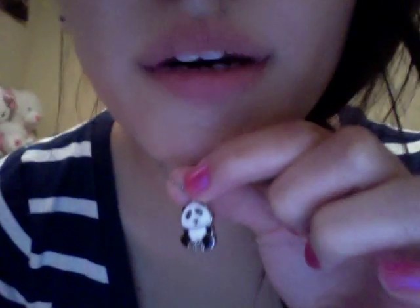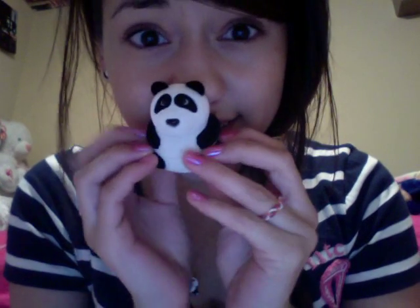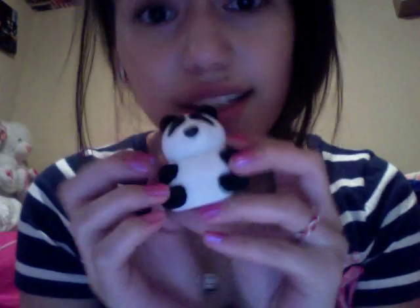Oh, and I also got this necklace. Gio bought it for me. It's a little baby panda with two hearts on its feet. And it came in this little panda container. Isn't it cute? He got it in Chicago when he went, because I didn't get to go. But, yeah. So, he gave me this cute little necklace. And then he gave me this Hello Kitty lanyard, so I can carry all my junk in it. So, yeah. Anyways, okay. That's it.